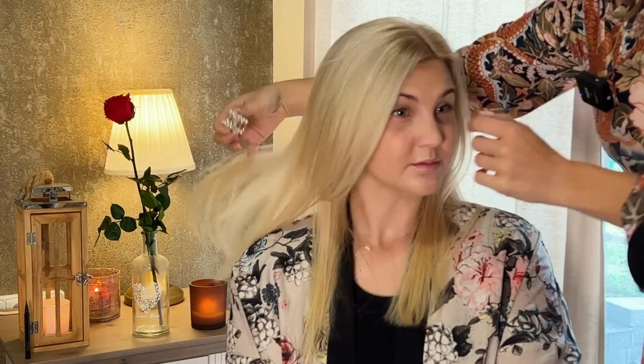So this is it, guys. This is what the final look looks like. I actually think it looks much better in real life than on camera. Try to close the, yeah. And I think that it looks really, really cute. Oh, she's a little cutie. Just going to do the hair now. Great. So this is what it looks like.